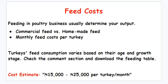I'll also make a video on how to make feed by yourself. At least I'll give you the formula and the ingredients that you need, how to calculate and everything. Because if you're staying long in farming, I always advise that you at least try to make your own feed. Even if it's not 100%, you can buy a little and then mix with what you have. But let's assume you're starting with a cage. You can make your own feed. It's very simple. So commercial feed, you're buying the already made feed.